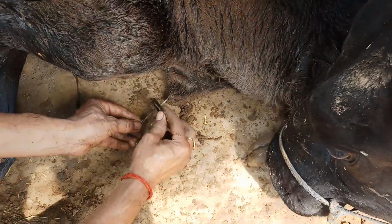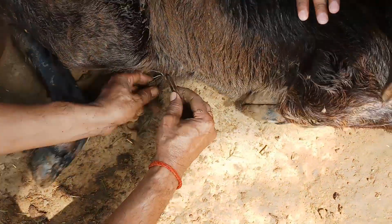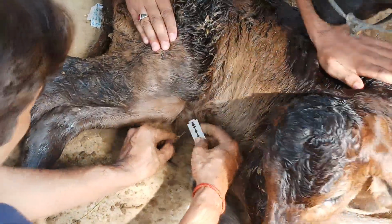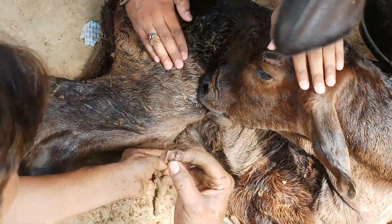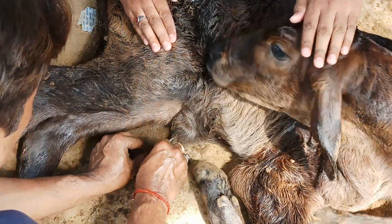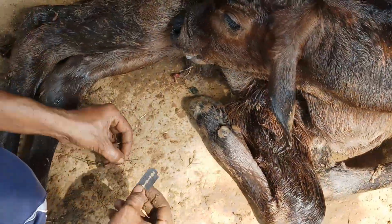Now we cut the extra thread with the blade. Now this extra portion of the pipe is going to be cut with this clean blade. He is creating a problem because he doesn't know what is happening. So we have successfully operated on the umbilical cord of the baby.